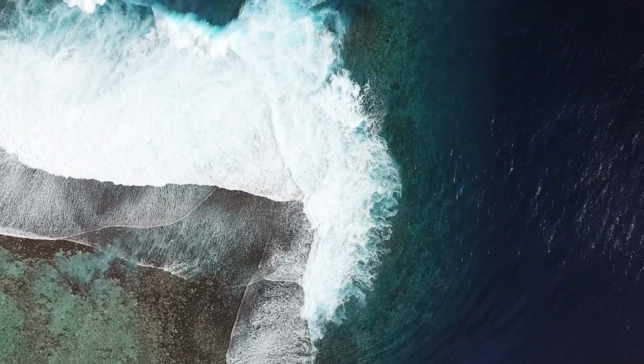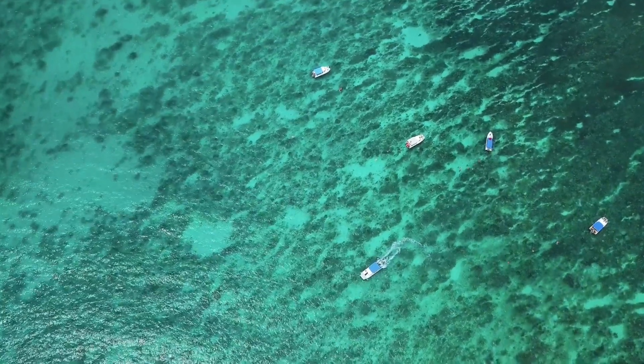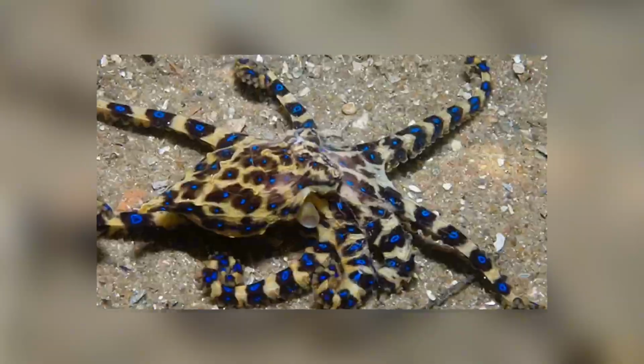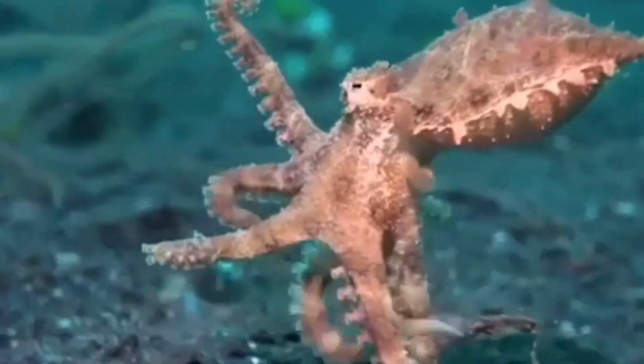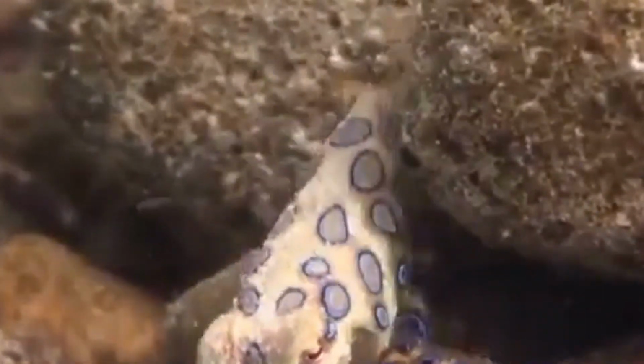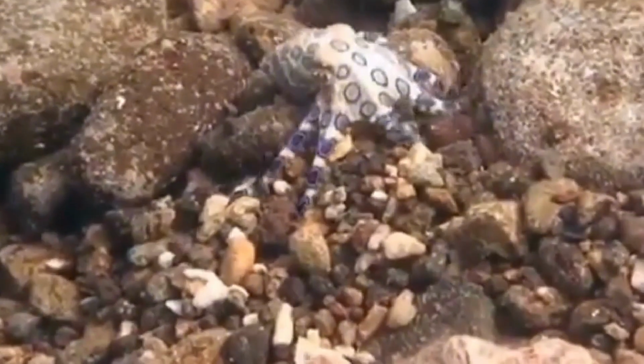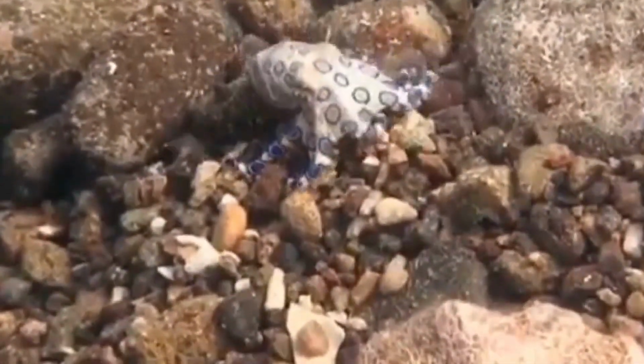Today, we're venturing into the shallow tropical waters of the Pacific and Indian Oceans to meet one of the most extraordinary and surprisingly dangerous creatures on our planet, the blue-ringed octopus. In this episode of All Things Marine Life, we'll uncover the secrets behind their dazzling warning signals, their potent venom, their incredibly short lifespans, and the challenges these tiny cephalopods face in a changing world. So gear up and let's dive right in.